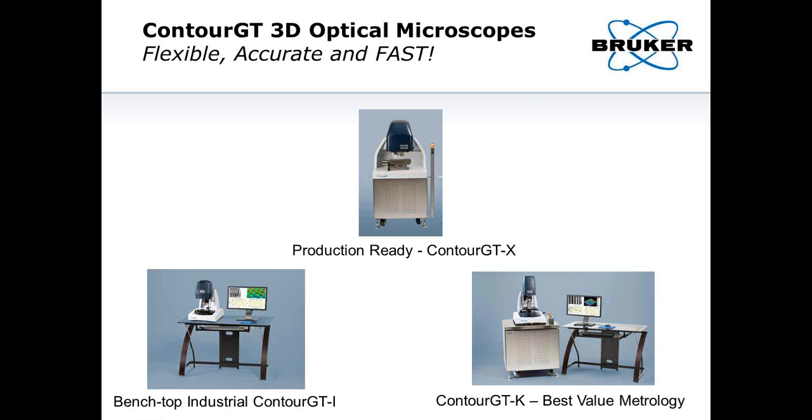In the lower left-hand corner, there's the ContourGT system, which is a focused, automated industrial benchtop system that can be used for production monitoring, and has more automation and stage capabilities as part of our regular product line. Then ranging all the way up to our ContourGTX platform, which is a freestanding large platform system which is self-calibrating and can be run on a production floor. It can be run with a wafer handler in automation situations as well. This is a range of 3D optical microscopes that provide a line of flexible, accurate, and fast metrology for our users.